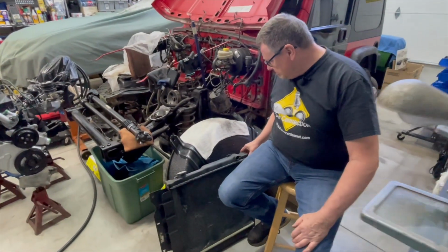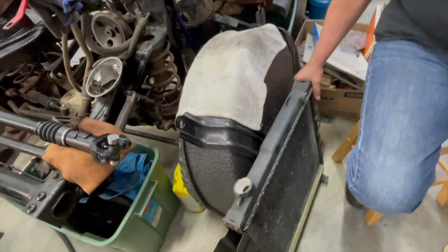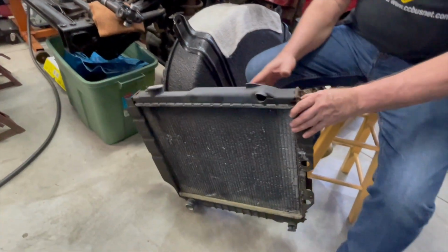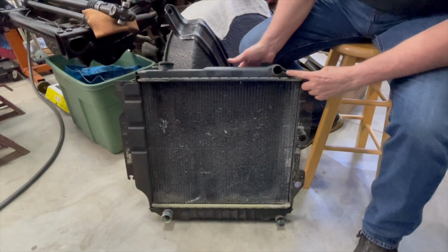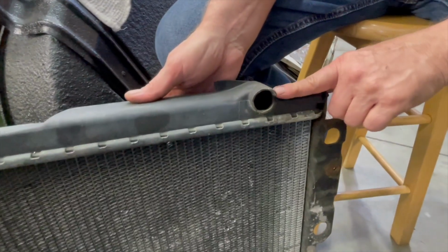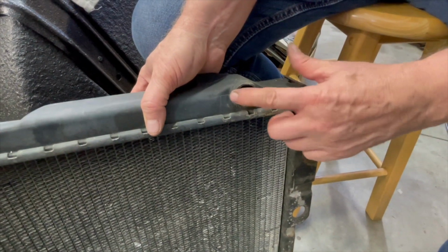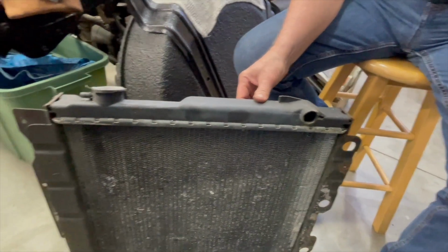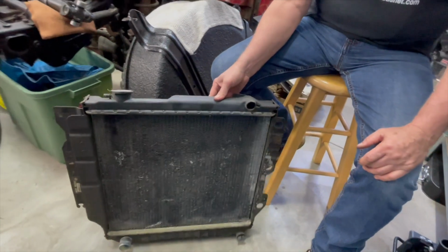So what I'm about to show you is, I thought I had already thrown this out, but I had not, which is good. This is the original radiator out of this 97 Jeep Wrangler. And you notice the top right here, where the upper radiator hose goes to, is missing, broken right off, and the tank is split. There's a reason behind what this meant. Somebody was not looking after the cooling system.